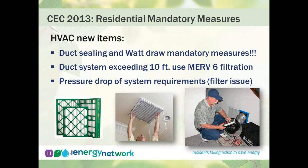If we are looking at the new HVAC systems, duct sealing and the watt draw are mandatory measures. Duct sealing applies to the air ducts between the conditioned spaces and the HVAC system, and those are to be sealed. Typically in the past, duct leakage was a big part of energy loss. About 20% of the air leakage was happening at the ductwork, going into the attic or unconditioned spaces. So to save energy and improve performance, those ducts are now required to be sealed as a mandatory measure.